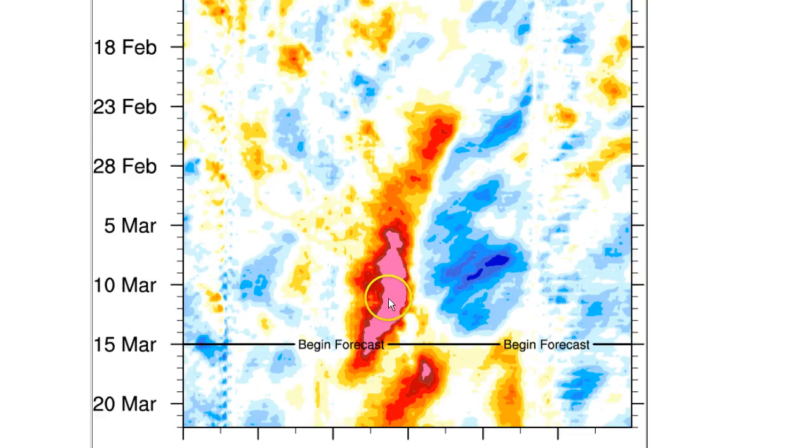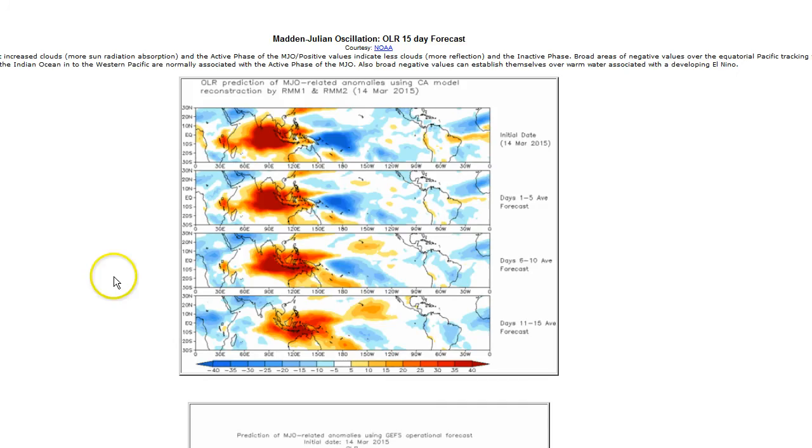Very strong westerly anomalies. Continues to this point, the 15th, about one more day expected, maybe another little burst a day or two out, and then things start settling down. But this is a good long run. This is from January to February into March, a 2-month, probably the better part of 9-week long westerly wind burst. Most impressive indeed. These winds are the result of the active phase of the MJO.